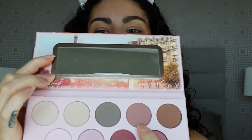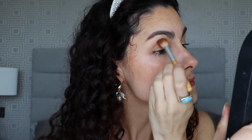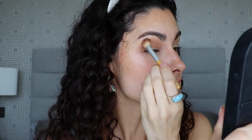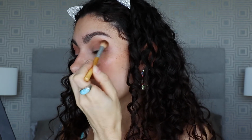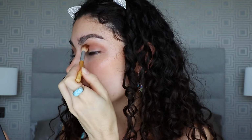So I'm going to start out by popping this really pretty shade right here, just right in the crease. That's really nice. I should have tweezed my eyebrows for this. Oh, that's really pigmented. So far, everything is layering over this foundation really nice. It's set a really nice base for the rest of the product, so I'm impressed with that.